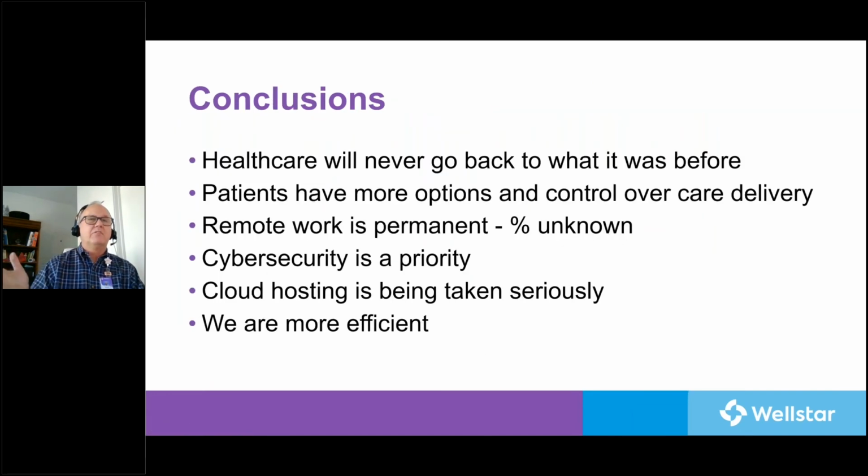Okay, so anyway, the conclusions, I think I finished on time: healthcare will never go back to the way it was before. We don't see that. That's what all the executives I hear of are saying. That's just my opinion, what I've heard. Maybe other places have a different opinion. But from what we see, it's not going to go back to pre-COVID.